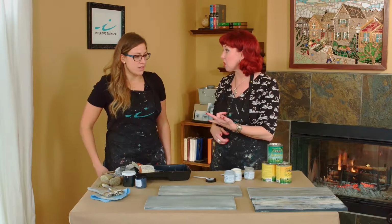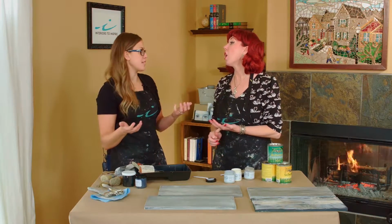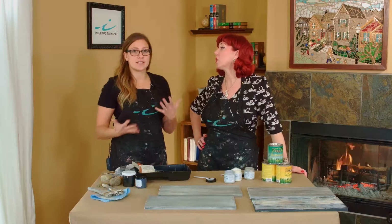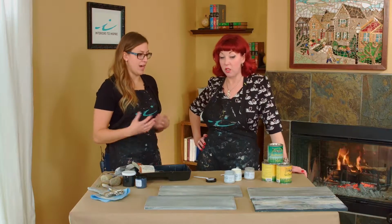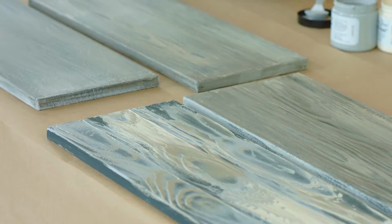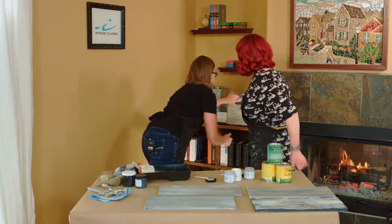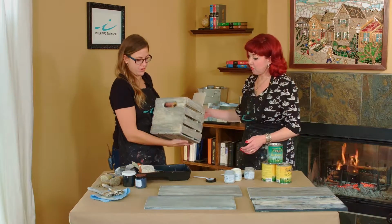So different things that you would do with this are cupboards, even furniture like your kitchen table. Maybe you have a nice solid oak table, but it doesn't match your decor anymore and you want to update it a bit. So that farmhouse look where you're doing the wood top, maybe painting the legs white, kind of distressed. Even decorative items.